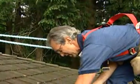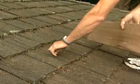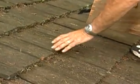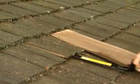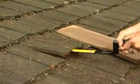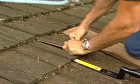Okay, so here we have a shake that's split over top of the shake below it, and that split over top of a keyway could cause a leak in the future. So we're just going to remove this shake. So we'll slide the removal tool up, catch a nail. And the pieces should come out.